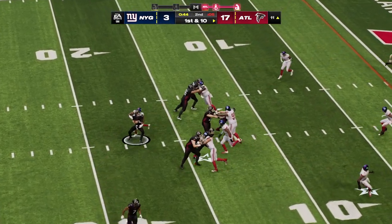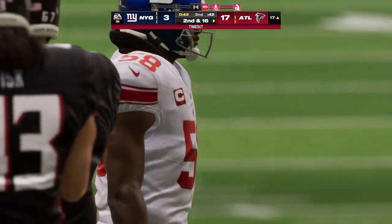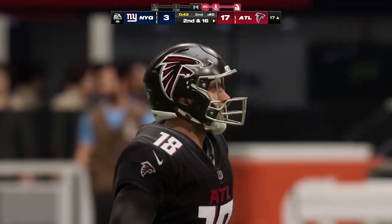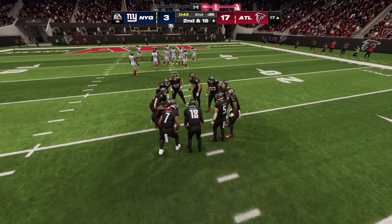To the air again, it's Cousins. Rush coming, and he's taken down. Now the Falcons going to use one of their timeouts as they'll stop it with just over 40 seconds to go in the first half.